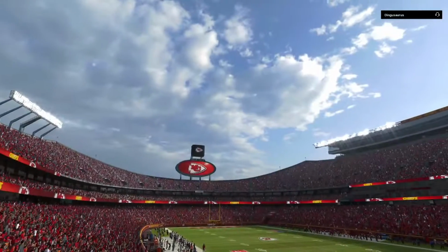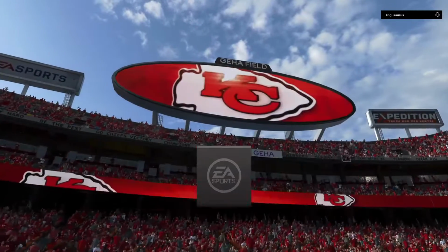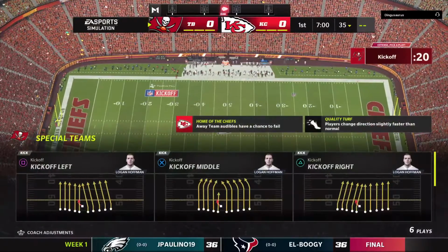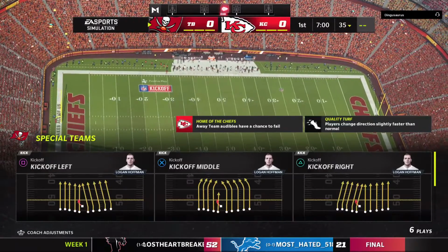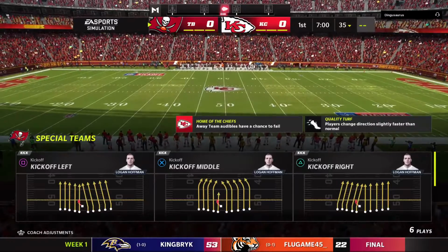Loudest venues in the National Football League. You get a look there at GEHA Field at Arrowhead Stadium here in Kansas City. The scene just a few moments ago, predictably loud and raucous here at Arrowhead as their beloved Chiefs took the field, and they are set to match up with the Tampa Bay Buccaneers.